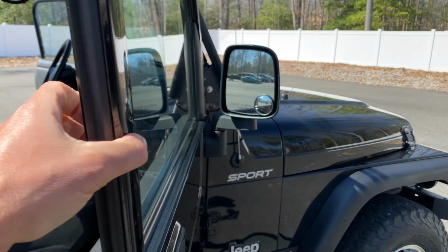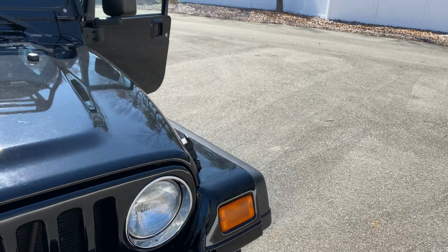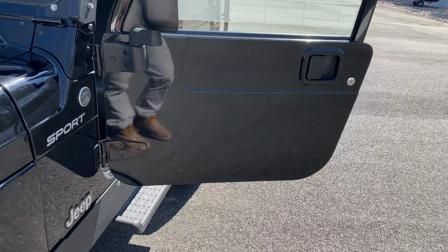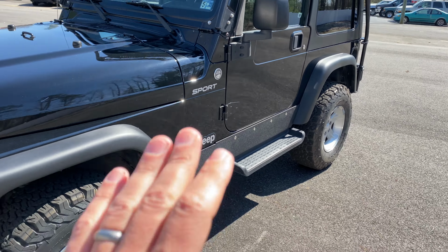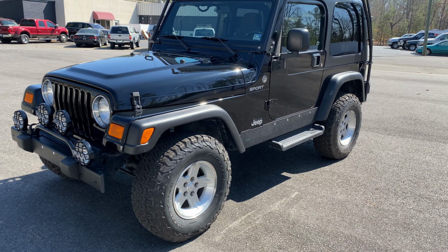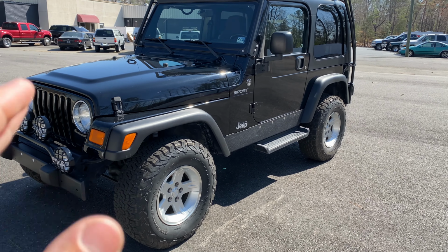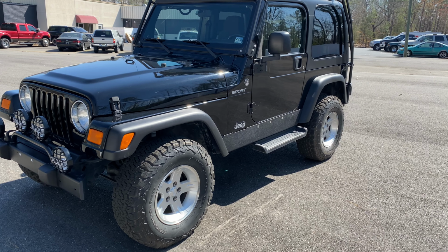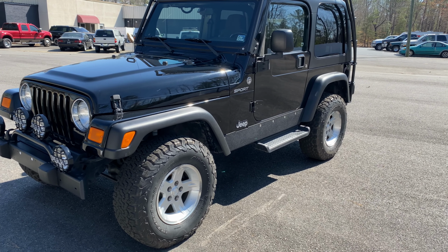Very, very, very nice Jeep. So our reconditioning, I'll tell you, when this Jeep leaves here, this is what the Jeep is going to be. It's going to be everything you see today, but cosmetically, it's going to get a full paint correction, so the paint's going to look even better. There's really not a whole lot to do to the exterior because of how nice it's been taken care of.